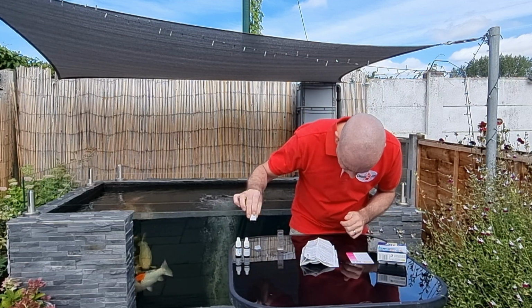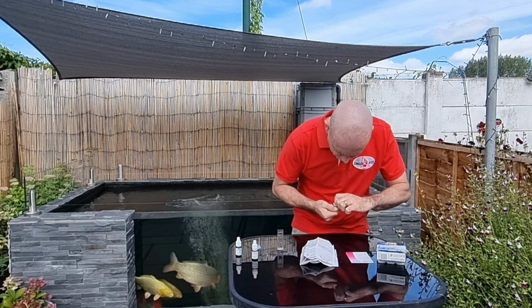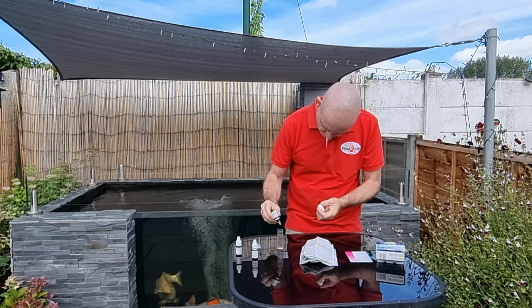Hold the bottle containing test reagent 2 upside down and add 5 drops. Now this is where the Salifert one, you sort of have to put the cap on now, and you have to shake it for a period of time.